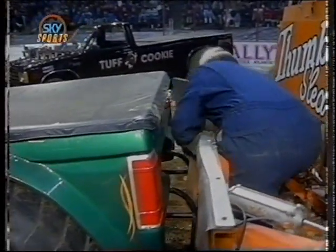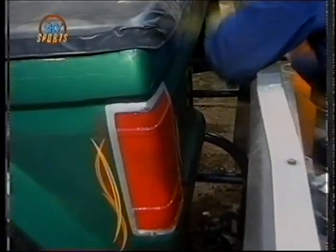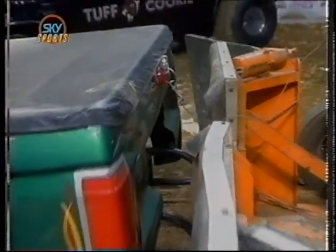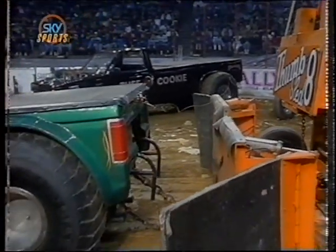Now with the second-generation driver behind the wheel, the ground crew connects the high tensile strength steel chain that will connect the vehicle with the sled. Now he's hooking up the kill switch, which, as an extra margin of safety, will shut down all electrical functions on the vehicle if indeed it should become separated from the sled.